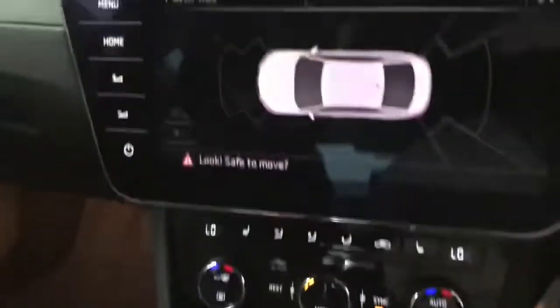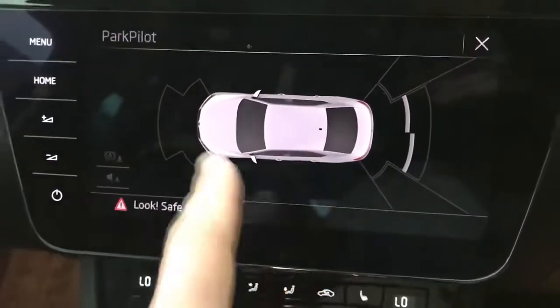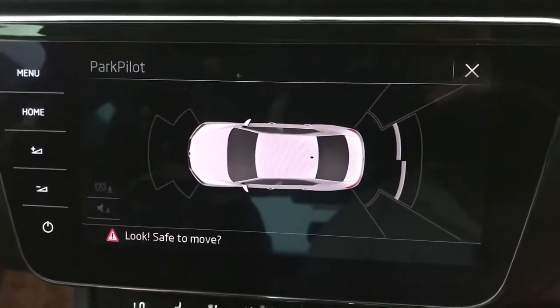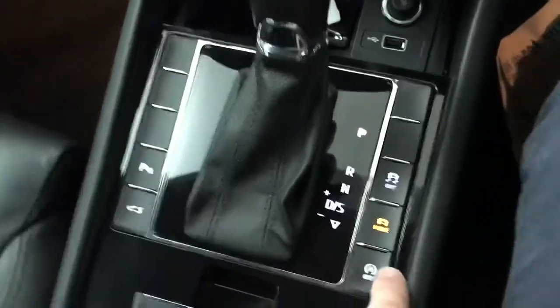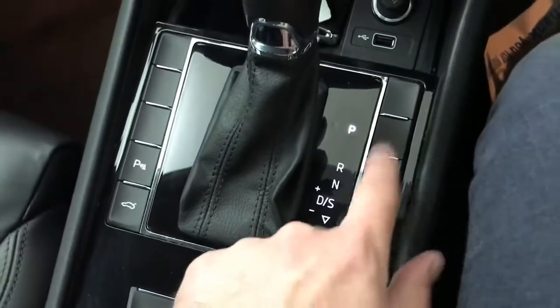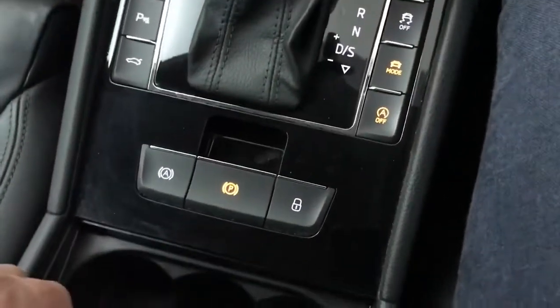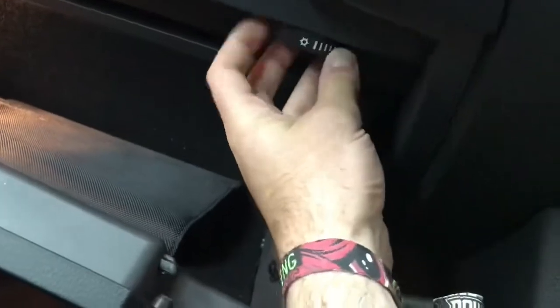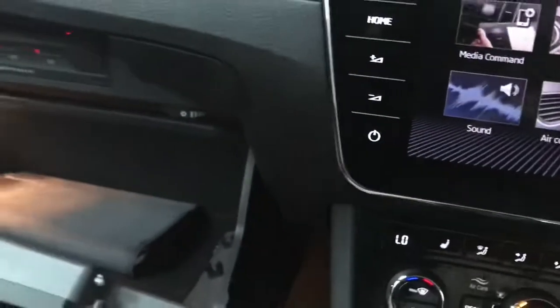Also got park pilot, so you've got front and rear sensors with the selective display that will come on automatically when you put the car into reverse or when you're going at very low speeds, but you can turn it on and off just by pressing that. Also got your engine start, the drive modes, and your stability control. Got hill hold assist, an electronic parking brake with a couple of cup holders, and an air conditioned central console. I believe the glove box is also air conditioned. It is, yep. So you just change the fan, well, the amount of air coming through on there.